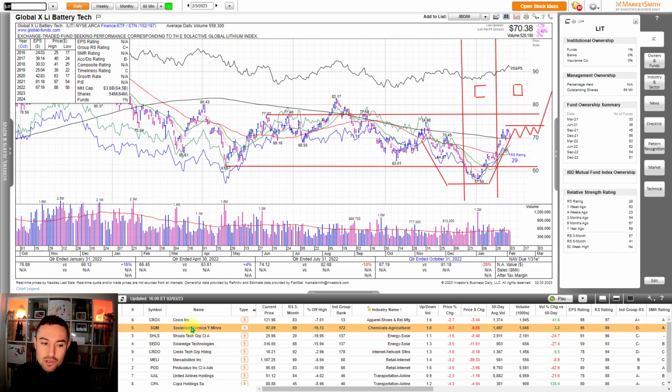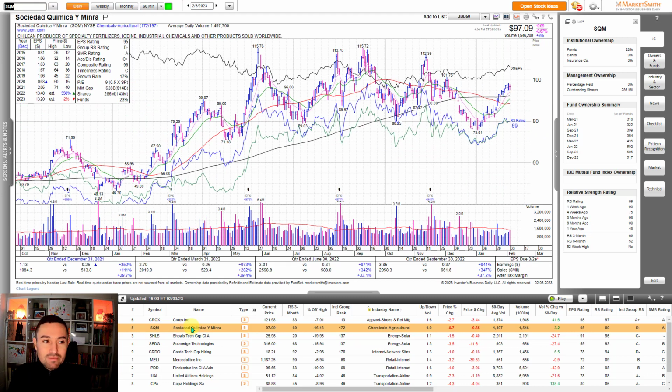And then SQM is actually on the IBD 50 list. This one here is a lithium related stock. I think we all know there's going to be a significant demand for lithium over the next decade or so. And then what I like here is just first and foremost from a fundamental perspective, take a look at the really high earnings, sales, margins accelerating versus the prior quarter as well. It looks pretty interesting. And again, we have this potential large base forming here.